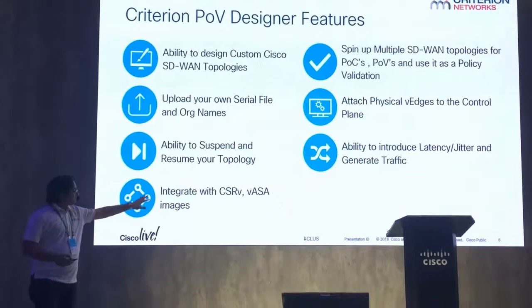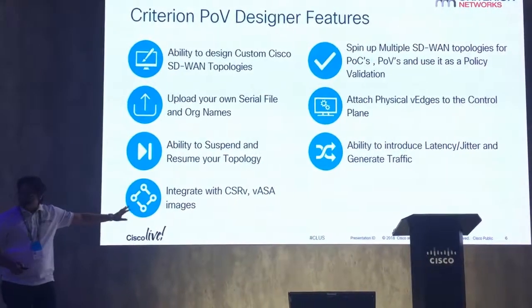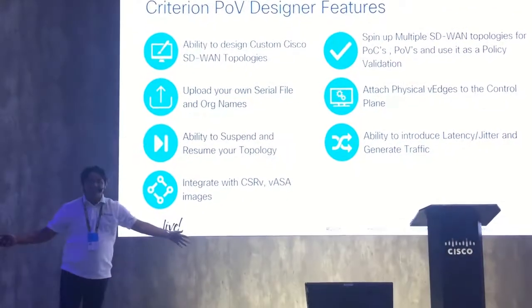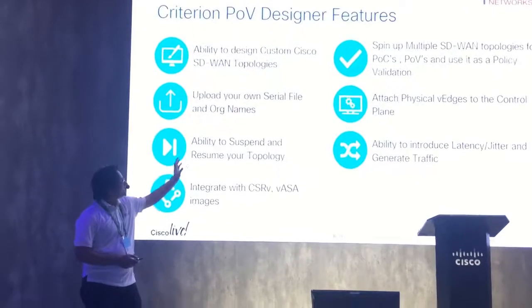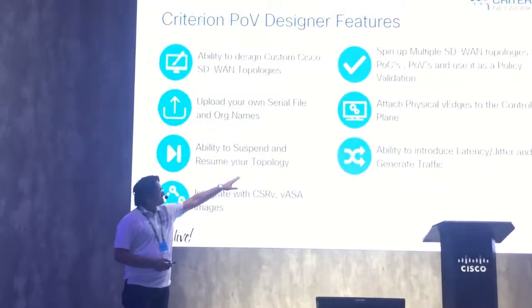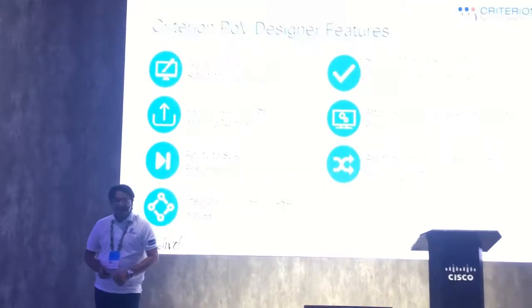You can actually integrate with CSR, ASA, and a couple of other Cisco images so that you can build a complete data center and a branch network environments. And then you can attach physical vEdges to the control plane, right?